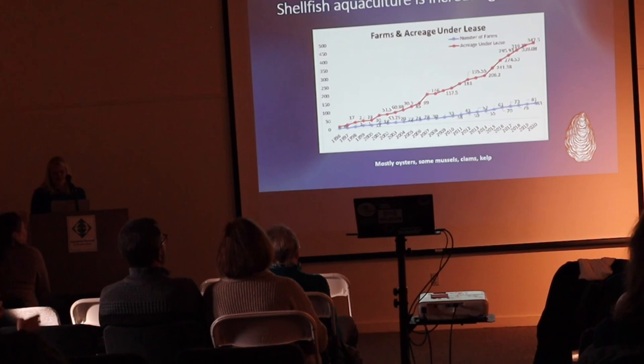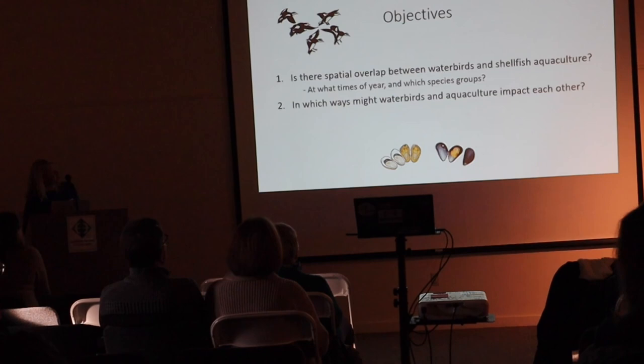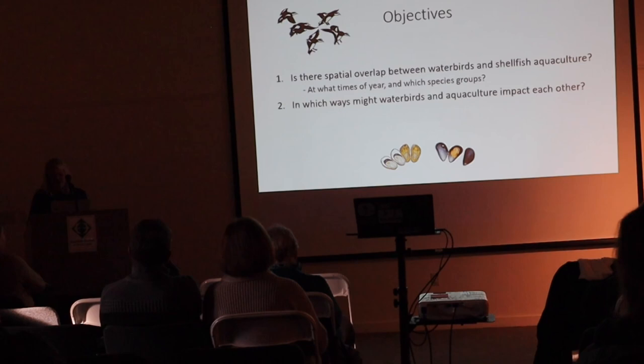For example, is there spatial overlap? Sorry, I keep forgetting to advance the slide. So is there spatial overlap between water birds and shellfish aquaculture? And what times of year and which species groups? So we're trying to answer these questions by performing a bunch of water bird surveys all over coastal Rhode Island throughout the annual cycle to quantify distribution, abundance, and behavior of water birds in relation to aquaculture and look at how it varies seasonally.